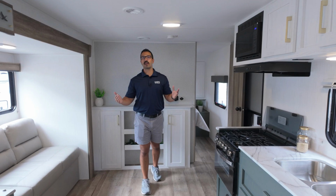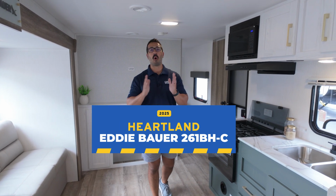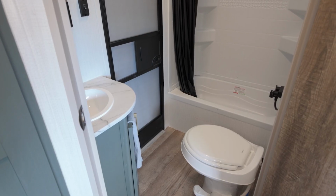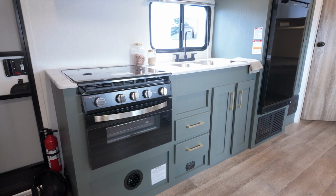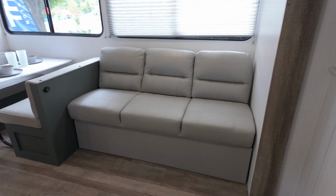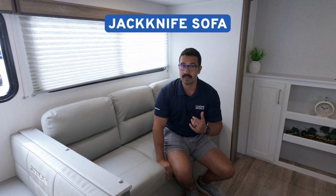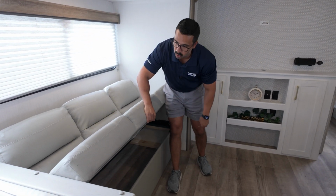This is the 2025 Eddie Bauer 261BH-C, and it's a wonderful family camper. You have double over double bunks, rear bathroom with outside entry, fully equipped kitchen, and a super slide housing both a dinette and a sofa. So this is a jackknife style sofa, and the great thing about a jackknife is all the storage you get underneath. Look at that, huge storage.